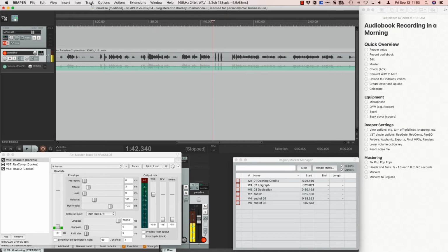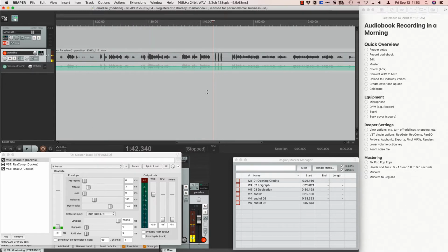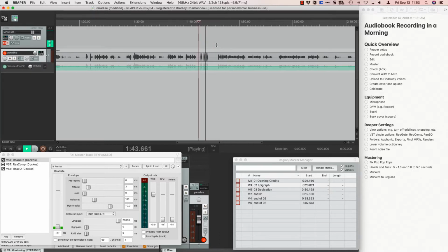I do need to make sure one thing. Yeah, ripple edit. Yeah. So there's the mess up. Here's the mess up. Pop, pop, pop. Okay. And then here's the good thing again.